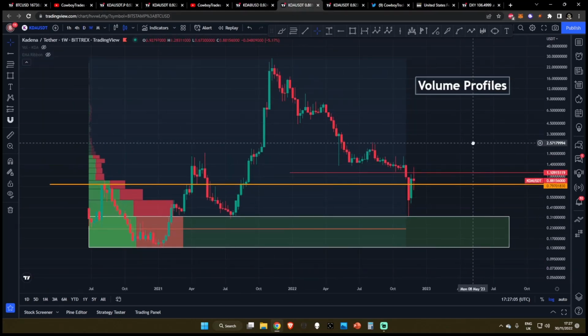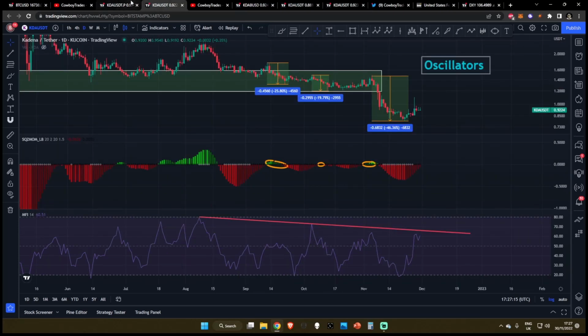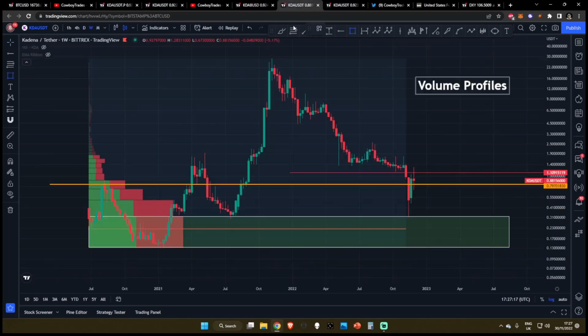So where's the next level to the downside? Let's look at the volume profiles, because in terms of our higher time frame, I mean, we've hit most of our TA patterns now, head and shoulders. If we hit that the other day and come over to the volume profiles, boom, this is the next area of support at 89 cent. We've already dropped through that floor before, so we need a new price target.